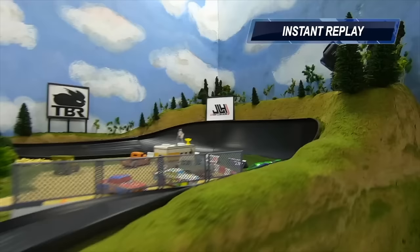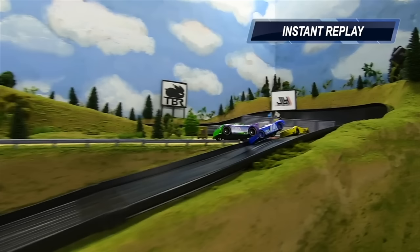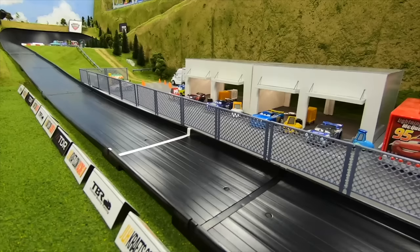He was completely airborne, full rotation in midair. Watch this. I mean, he's a few feet off the ground right there. H.J. Hollis putting on a show, able to come away with a big win after that crash. So two races, two wins for H.J.